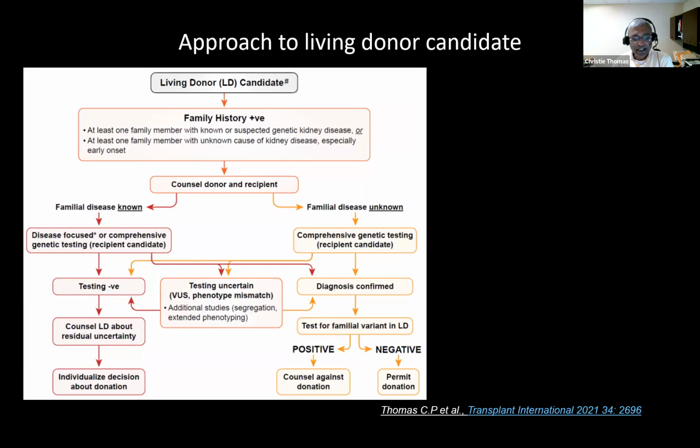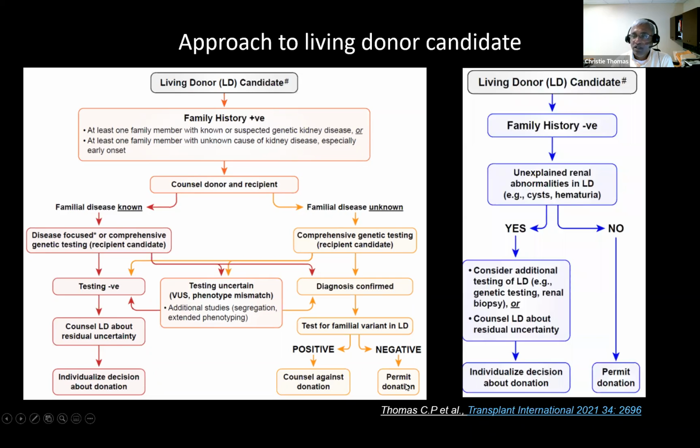So you get a PKD1 pathogenic variant in a person who doesn't have renal cysts. That is a phenotype mismatch, and it would suggest that that PKD1 variant is not the cause of disease in the recipient. If testing is negative, you would counsel the living donor about the residual uncertainty because you now no longer have a tool to test the living donor. If the diagnosis is confirmed, you proceed to test the living donor for the familial variant, and if positive, you counsel against donation. If negative, you would permit donation.